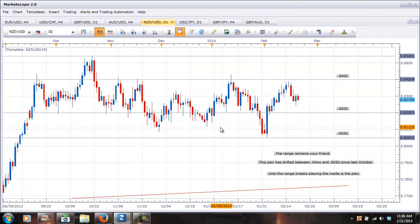Look at the New Zealand USD. This pair is a bore. It's basically going between 80.50 and 84. Maybe the range gets a little broader, but you can see that 84 and 85.40 is nice resistance. It moved up to that, and, bam, spiked down at 83.80. Well, there was a reason. It was up to that resistance zone.